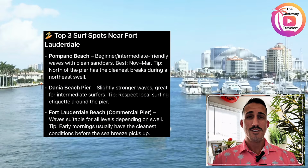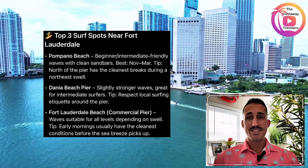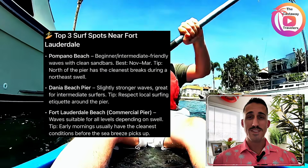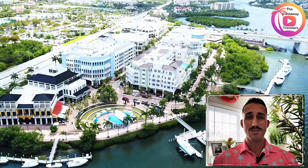Second on this list, you're going to head south of Fort Lauderdale over to Dania Beach and go over to the pier there, where there's slightly stronger waves, but this is great for more intermediate surfers. And third on this list is going to be the commercial pier that's right over in Fort Lauderdale Beach. So this is waves that are more suitable for all levels depending on your skill as well as the swells and water conditions. A tip for over here is to usually get there in the early mornings, where you guys will find some of the cleaner conditions right before the sea breeze picks up.